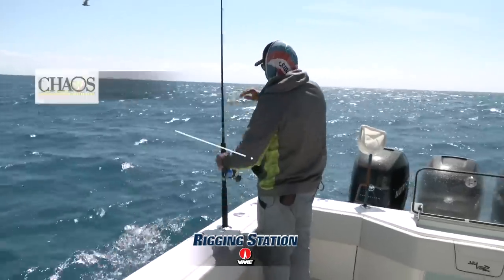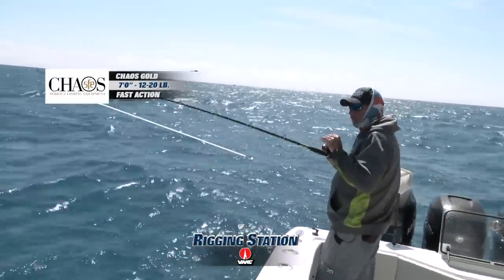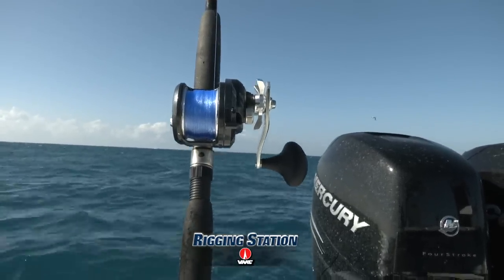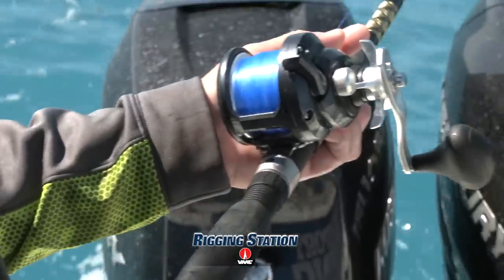It's a Chaos Gold 7 foot conventional rod rated for 12 to 20 pound line. Again, 7 foot, and it's matched to a Shimano Torium 16. This is a workhorse of a little conventional reel, single speed, star drag. That's all that you need in this particular scenario.